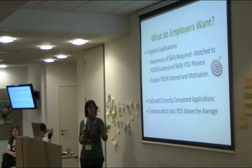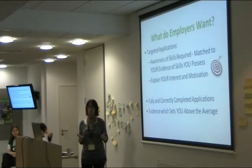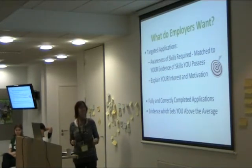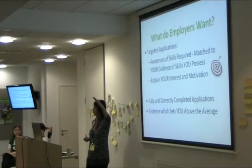Make sure that your applications are made in the way that they ask you. So if they ask for an online application plus CV plus covering letter, don't just send your CV and covering letter and not bother filling in the application form. You have to do what they tell you. It's like following exam rules again.